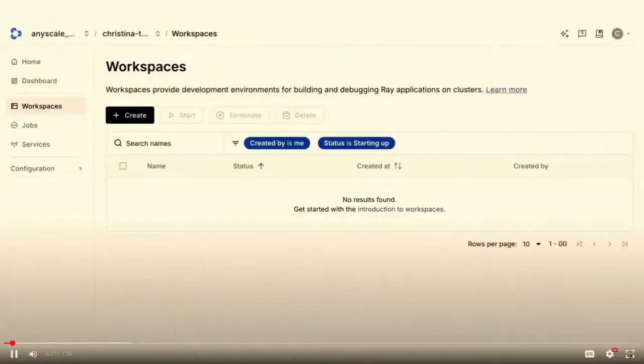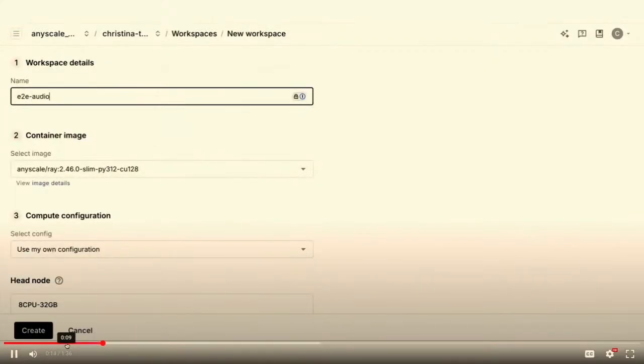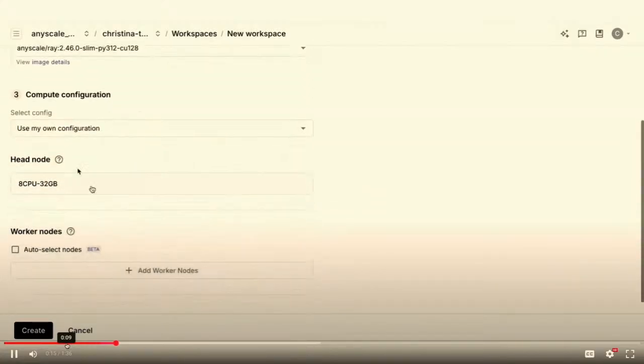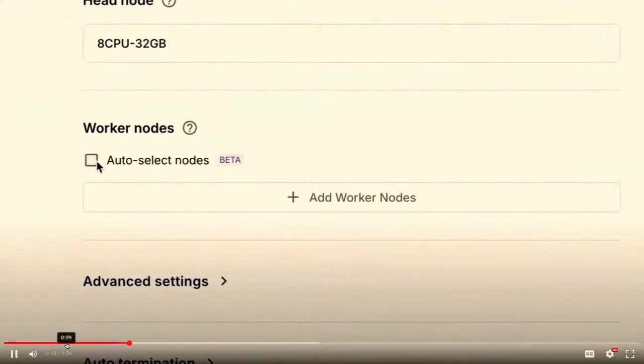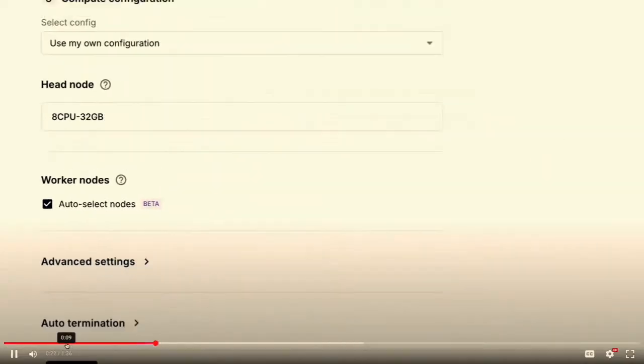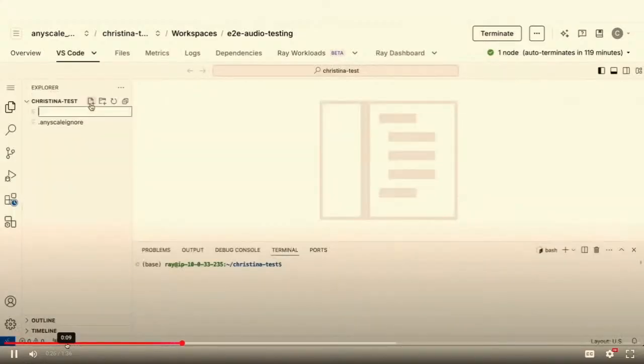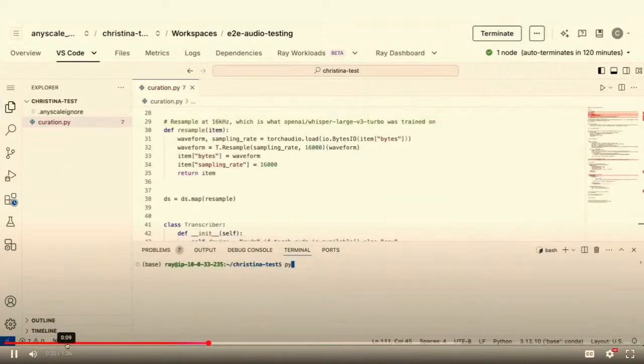All right, let me do a quick demo here of our developer experience. So you have this concept of a workspace that's there. And here we are actually creating an audio application. And you don't have to worry about worker nodes, for example. You say, hey, auto select nodes. That basically means that we will figure out the right instance to actually use and autoscale, etc. You are integrated with your VS Code, and you're writing some code over here.